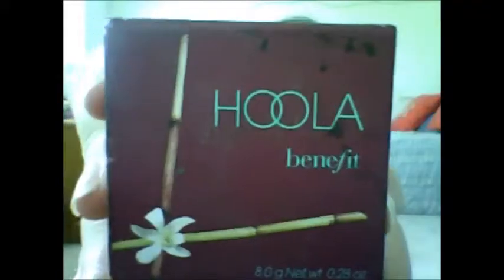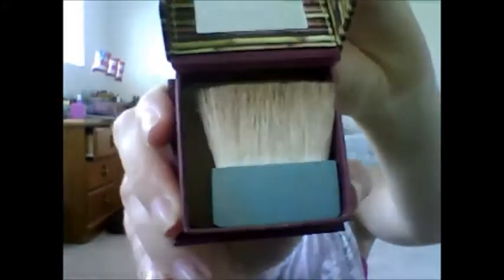Okay, so now I'm going to show you my other favorite product I own, and it's the Hoola Bronzer by Benefit. It comes with a little brush that I use most of the time when applying it. I'm going to swatch it for you. It is very matte, which I enjoy, especially because I have more oily skin. It's a great color to build up or to take off. You can put a little, you can put a lot.